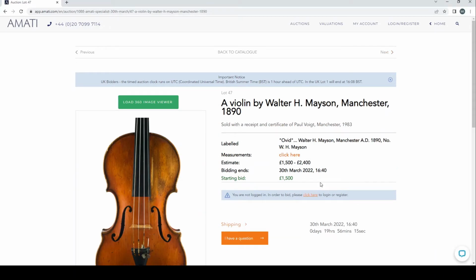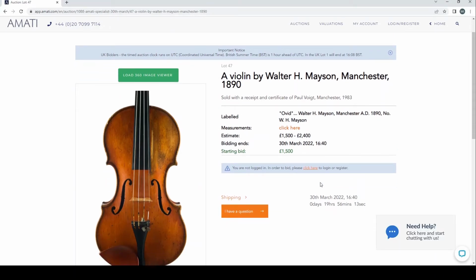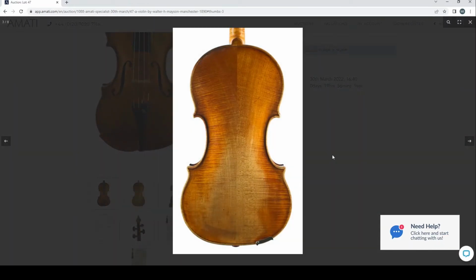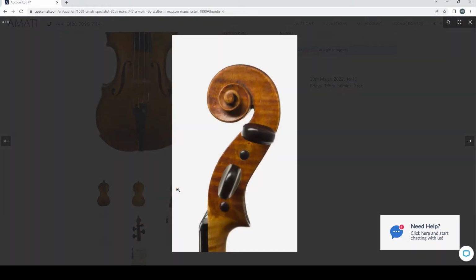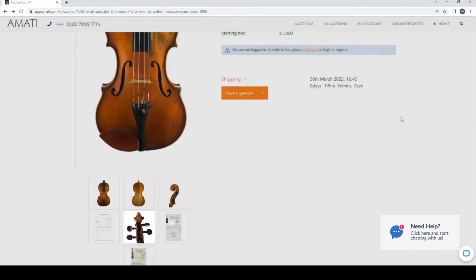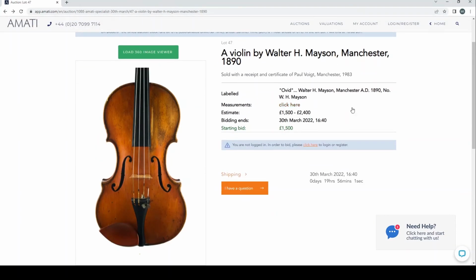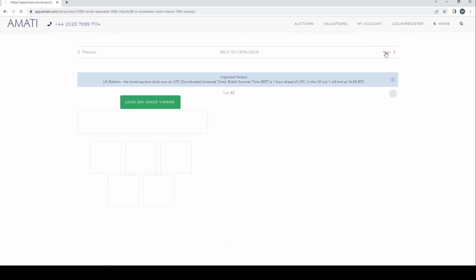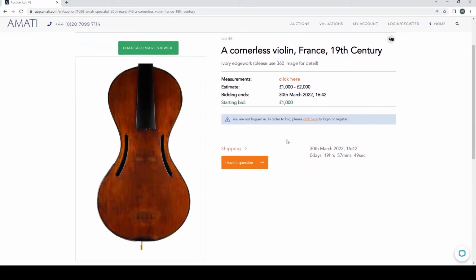And a violin by Walter H. Mason, Manchester, 1890, starting bid 1500. Interesting enough back on that, and varnish. That's quite curious. I think Walter Mason is another one of these makers that churned out a crazy amount of instruments in his life. From what I've read, definitely a few thousand.